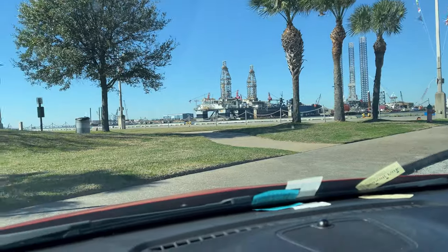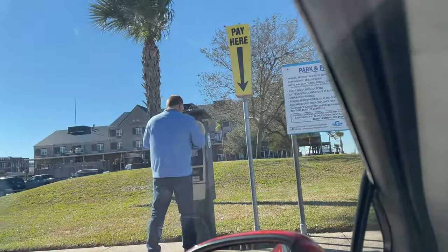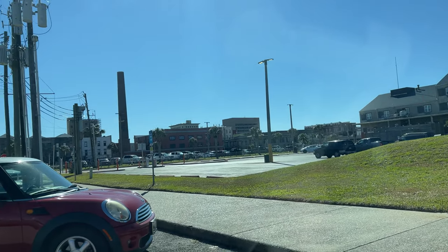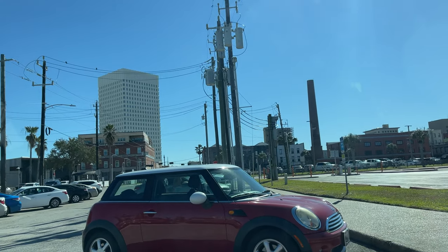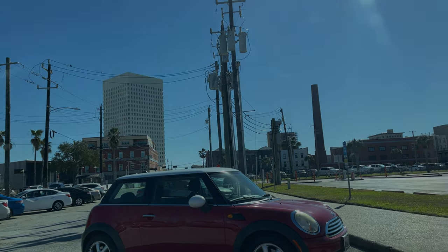That's Pier 21. Harbor House Hotel, if you're trying to use Google Maps to find this location. Another pay parking lot, the historic Strand, and the big tall building is a good landmark to get to here. It's called One Moody Plaza.